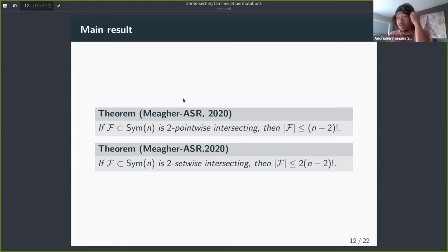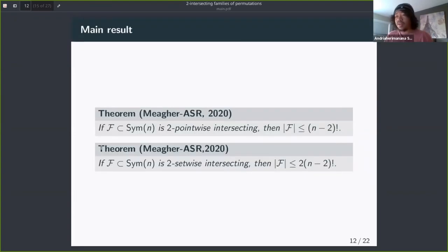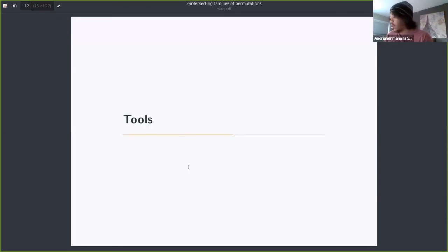So what Karen and I did was we proved these two conjectures when t is equal to 2, the bound of the conjecture, not the characterization. So if F is a 2-pointwise intersecting family, then the size is at most (n minus 2) factorial. And if it's 2-setwise, then the size is at most 2 times (n minus 2) factorial. So I'm going to give a sketch of the proof at least for the second theorem, the one on the 2-setwise. And I'm going to present the tools that we needed first, and then I'm going to give the sketch of the proof. So these are the tools.